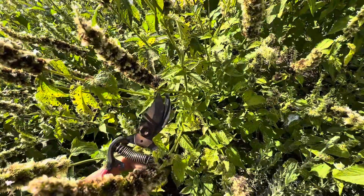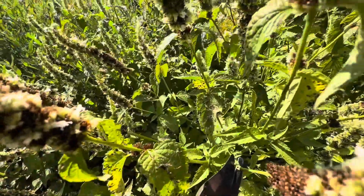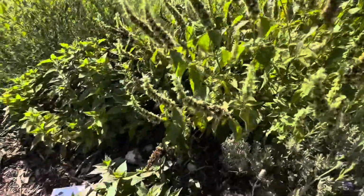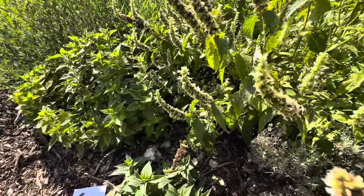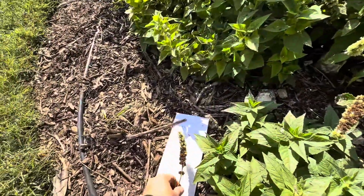I'm trying to do this one-handed. Here's our bloom. Hold on.